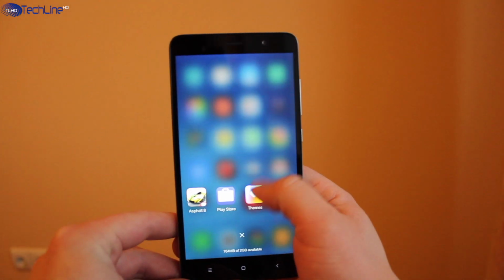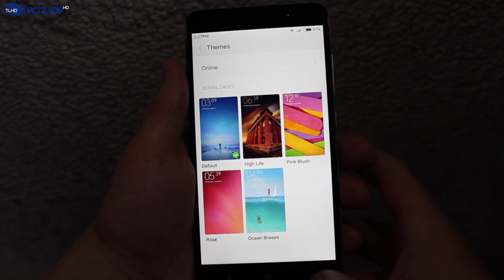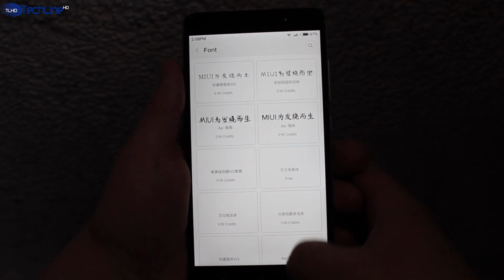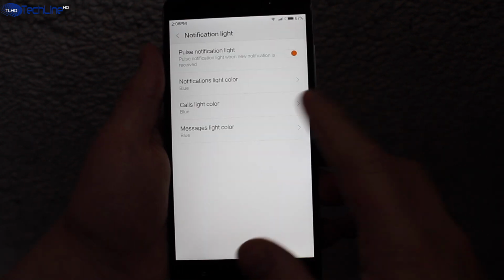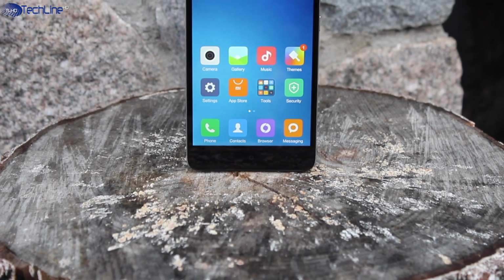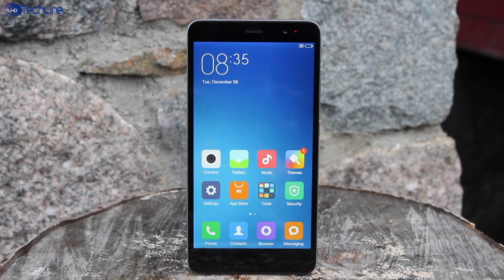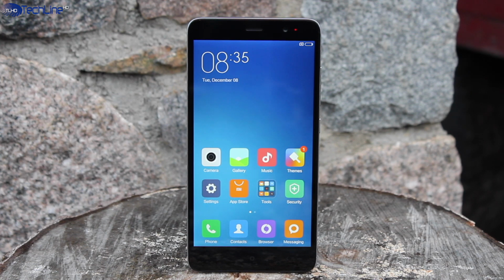If you're not yet familiar with MIUI, it has tons of customization options, which include a wide choice of themes, wallpapers, fonts, and so on. Also, you can customize the LED light, assign different tasks to capacitive buttons, and so on. All in all, I have to say that Xiaomi finally got it right, and although the Redmi Note 3 is not yet perfect, the overall user experience is mostly positive.